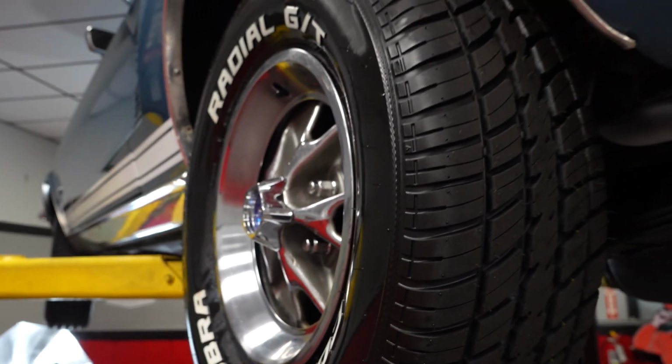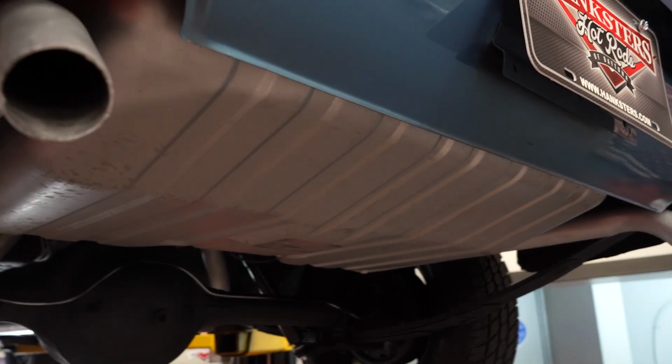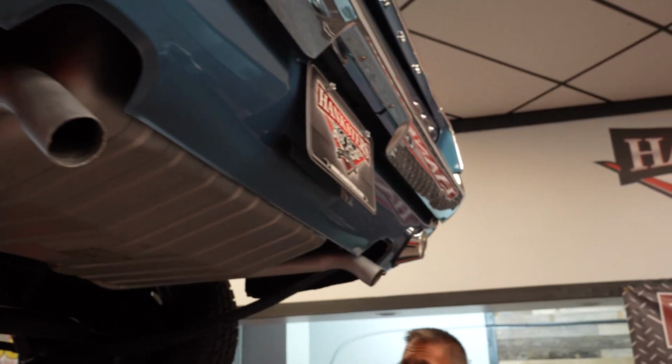How about those raised white letter Coopers? They are brand new. We put those on there, 2024. Gas tank looks good. That's not caved in or collapsed in any way. The exhaust pipes are just a set of turn downs there out the rear valance. Pretty nice looking car. We're going to put it down on the ground and we're going to go drive it.